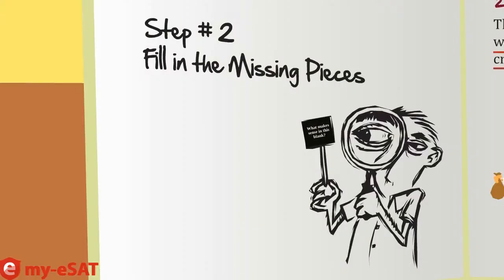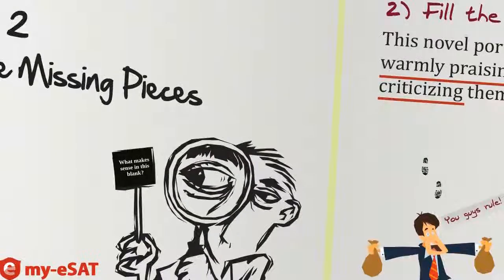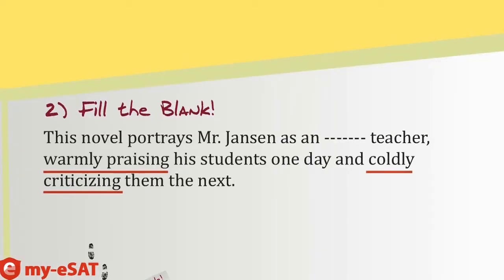Step 2. Fill in the missing pieces. After you've played detective and identified the context clues, try to quickly come up with the word that will fill in the blank. Try to come up with the word that will make sense in the blank in relation to the clues you found. Let's go back to our sample problem. We form an expectation of what we think the word should be before we even look at the answer choices. Pay attention to the context clues we found. They will indicate the meaning of the word in the blank. What word fits best in this blank?